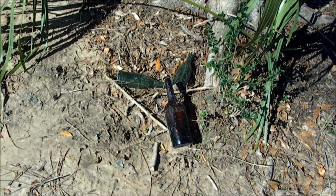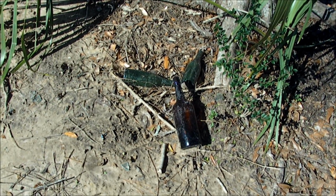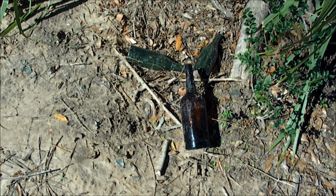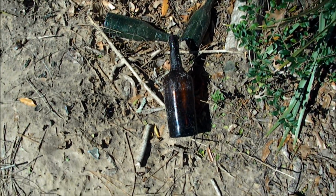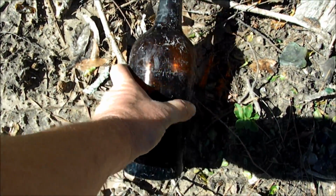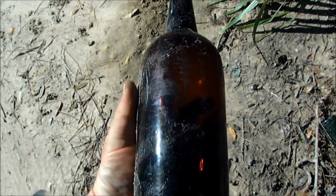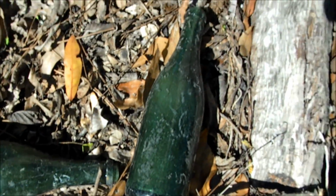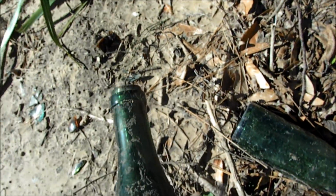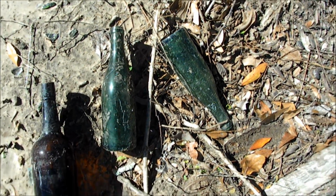I can't believe after all that walking around here, I just now stumbled on these bottles just laying here. They're not really worth anything. Well, maybe $2 or $3 each, but they are definitely right at 1900. Blown in the mold. Might bring that one home. Champagne bottles don't sell very well, even if they are 110 or 120 years old.